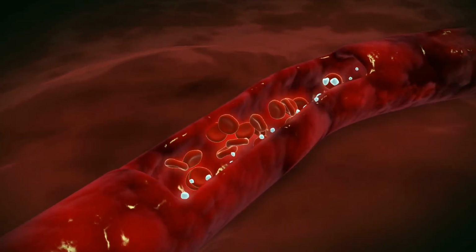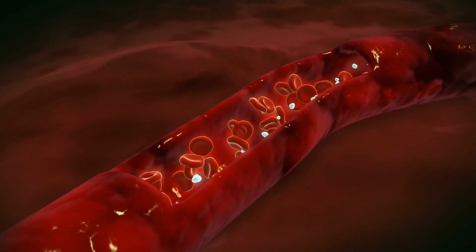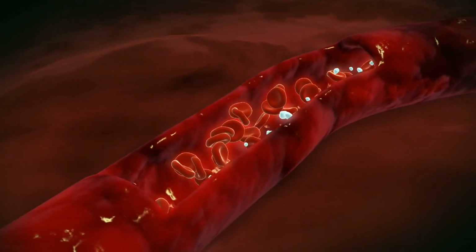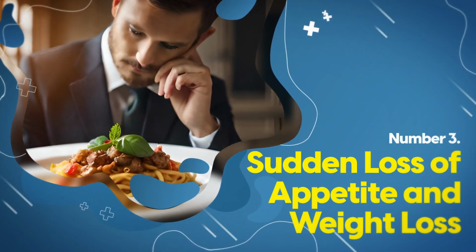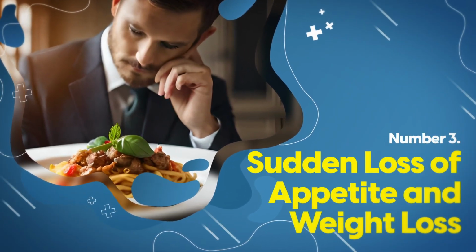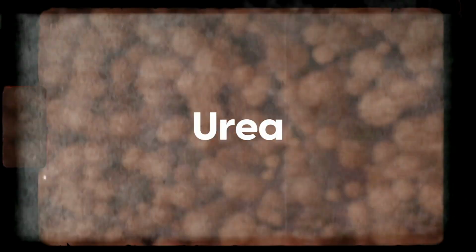However, if the cause is waste buildup in the bloodstream, it's important to address your kidney health. At number 3, sudden loss of appetite and weight loss are a very bad sign. When you digest protein, one of the byproducts is urea.